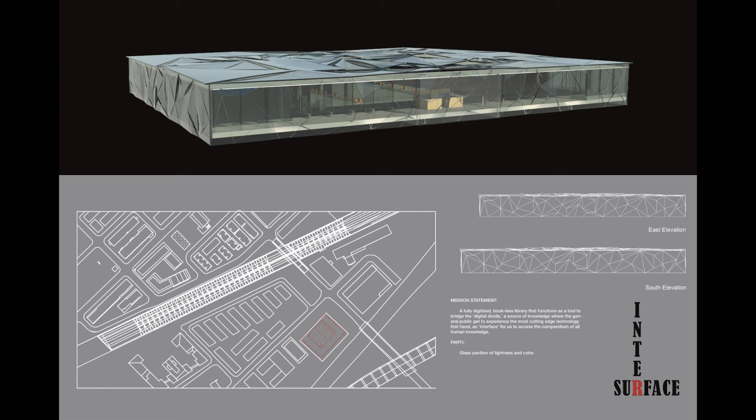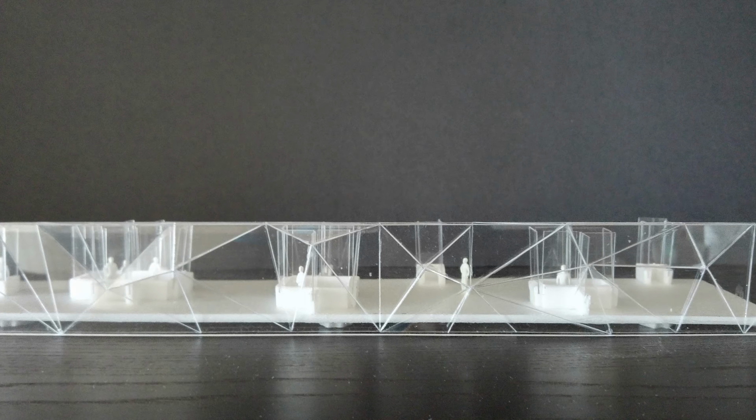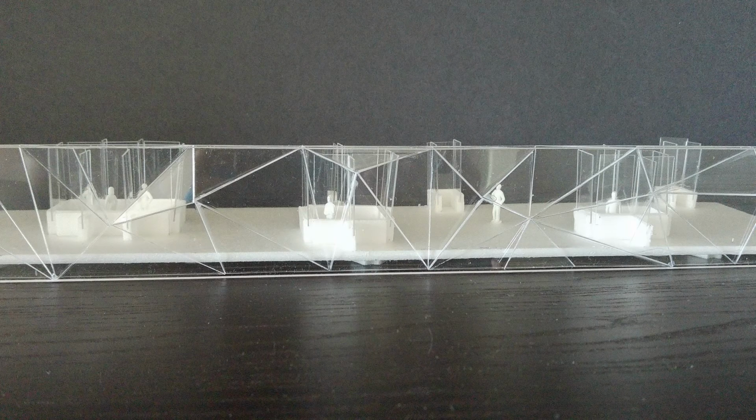And lastly, we're branding our project as Intersurface to reiterate the two focal points of our parti, which is first of all, the multi-layered geometrical surface, and secondly, the fully interactive interface. And this is our 1:100 detailed section model showcasing the laminated glass facade and the serendipitous arrangements of the reading devices. Alright guys, so that wraps up our sample architectural proposal.